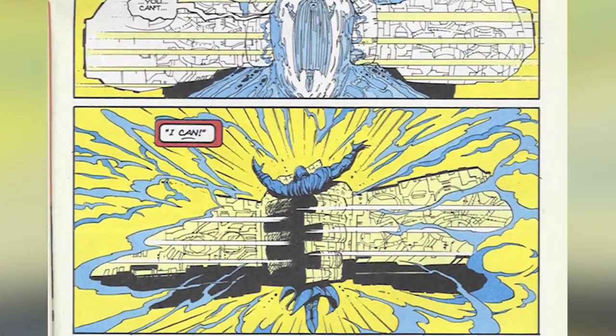This is where the Overload Armor came into play, a massive suit that Tony used to absorb all of Magneto's magnetic powers, causing the suit to explode and envelop the planet in an energy wave that would render all of his tech useless, sending the world back into the Dark Age.